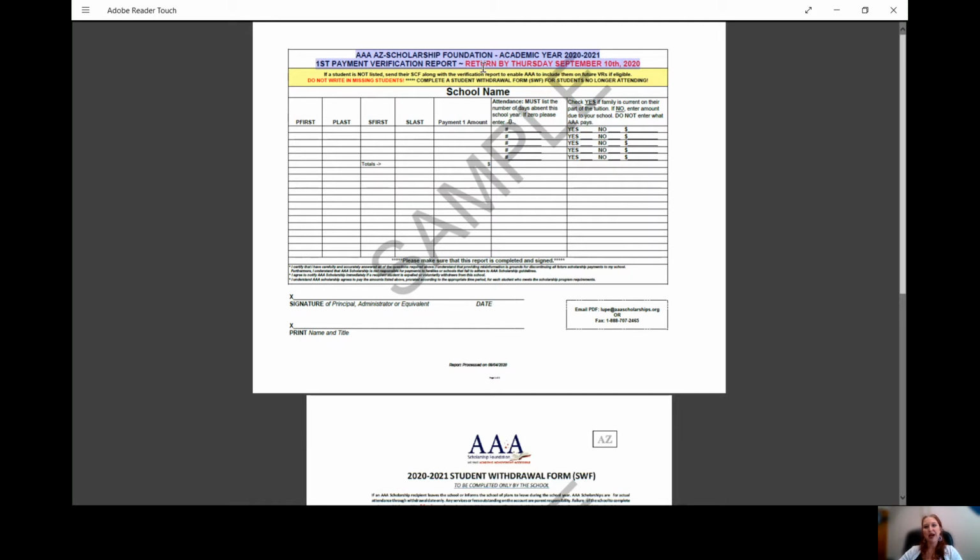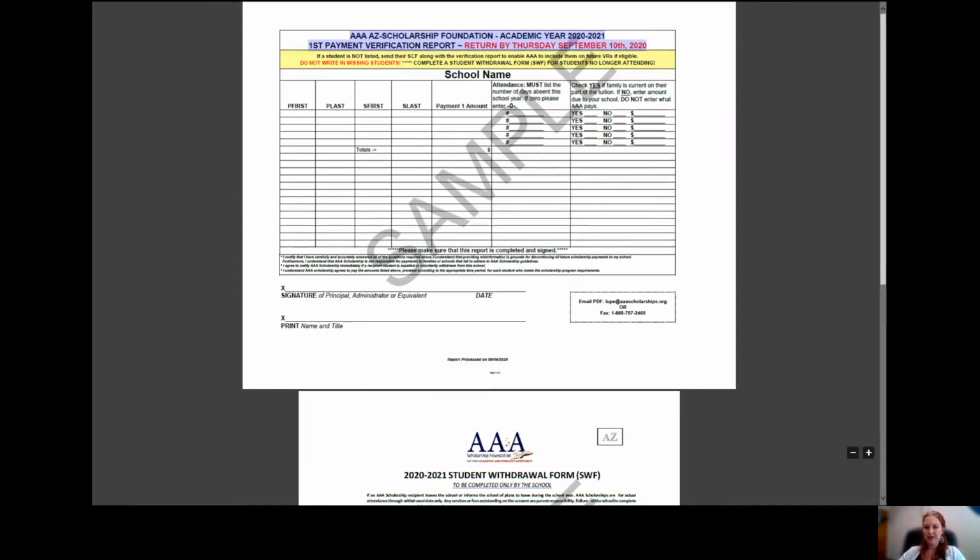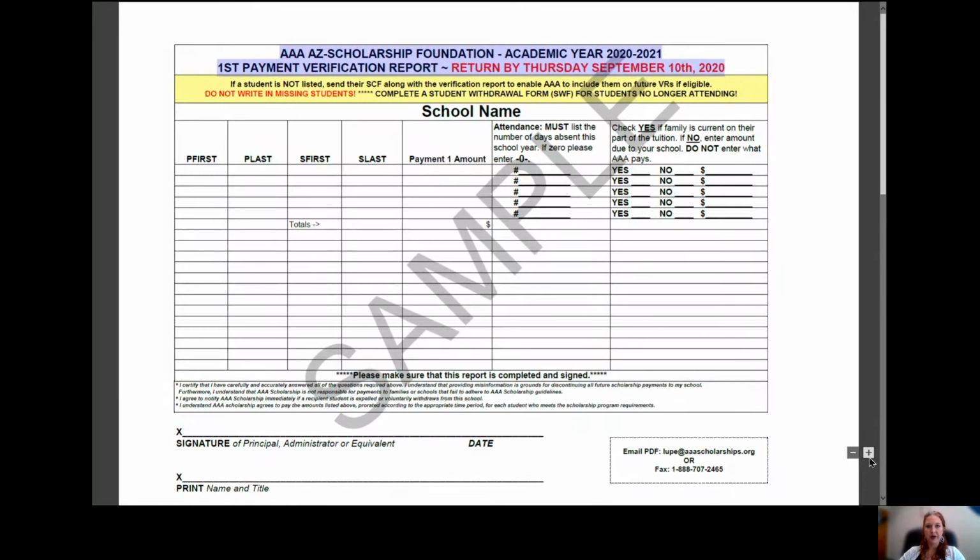And it has returned by Thursday, September 10th. So this is actually one that will go out. It's a sample of the one that you will receive on September 4th and show that it's due on September 10th. I'm actually going to zoom into this one so we can see it a little bit better. It has your school name listed here. If that's not your school, please let us know.